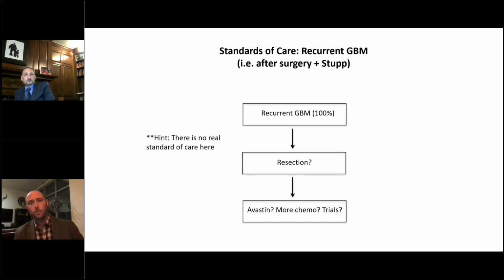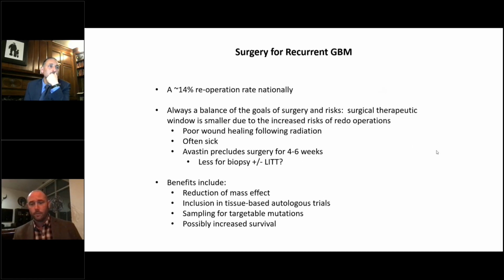If you move into recurrent GBM, I think actually the possibilities open up quite a bit more. So this is, i.e., after patients have had surgery and Stoop regimen, come in with radiographic progression. The trick here is that there's really no standard of care, and that I think is a big hint. So first off, 100% of GBMs essentially recur. Are you going to offer them resection? Are you going to offer them Avastin, more chemotherapy, clinical trials? Really, there's no kind of standard algorithm here.